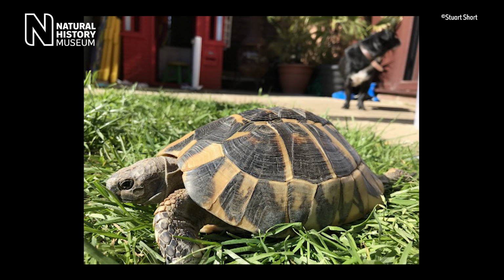Do any of your animals hibernate and sleep all of winter? Minton, our Herman's tortoise, hibernates from December through to March every year. It's always a worrying time, but we prepare for his hibernation very carefully and we look forward to seeing him in the spring. Herman's tortoises in the wild are found in the Mediterranean, where their winters are much more mild than here in the UK.